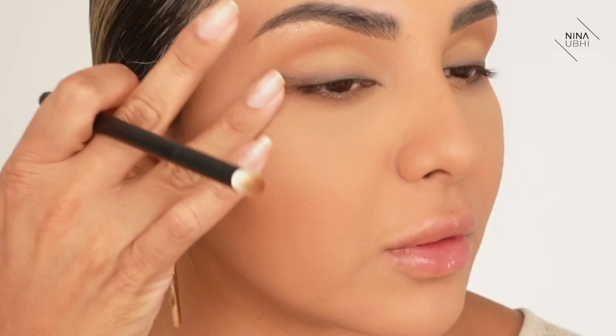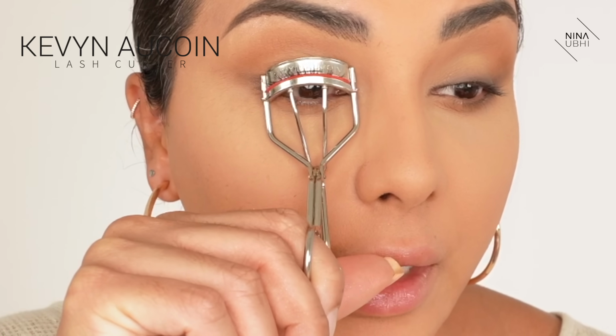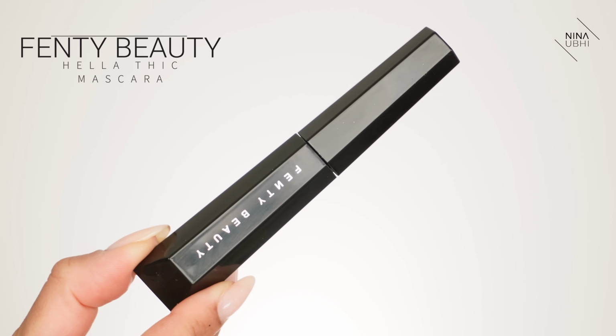And obviously the reason I'm doing this now and I didn't do it earlier is because I hadn't done my base. So now that my base is done on my under eyes and everything, I can finish these off. Okay, so we're going to curl the lashes now, and then we're going to put our mascara on. I'm using my Fenty Hella Thick mascara.